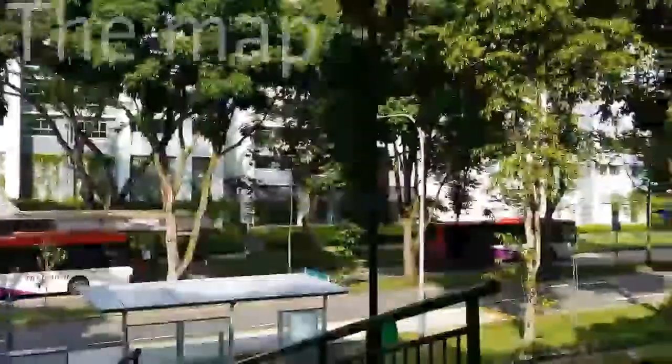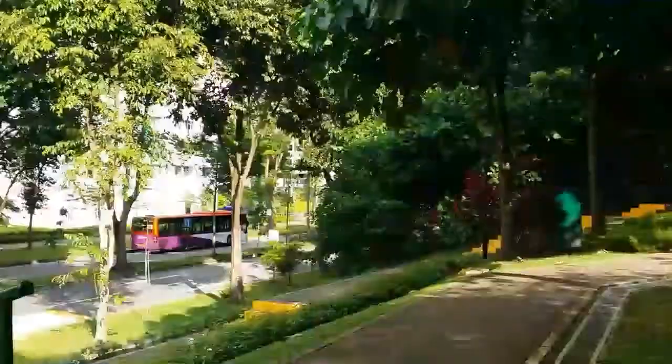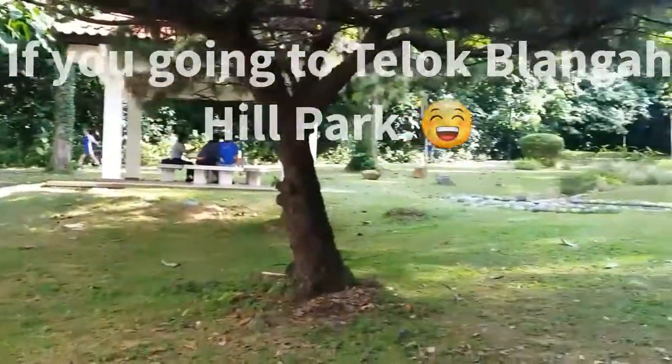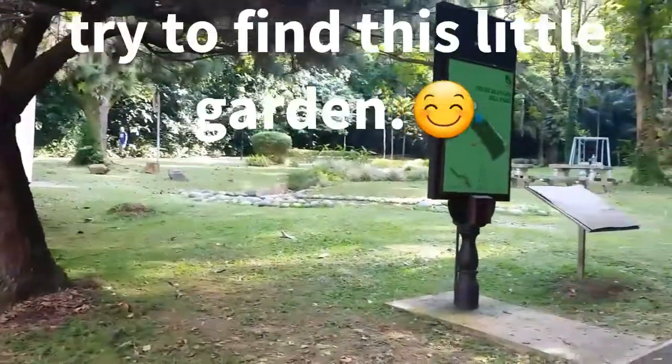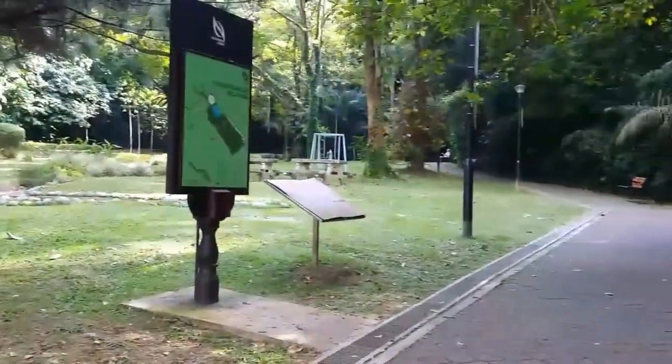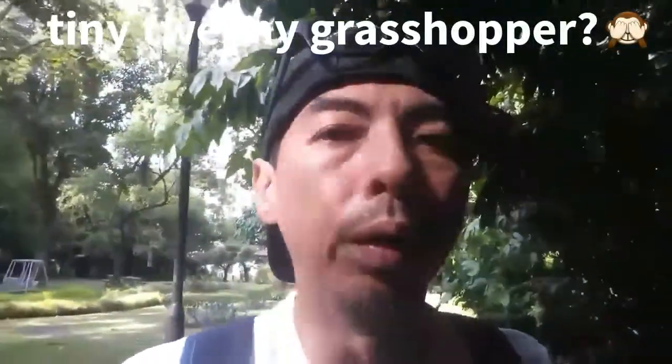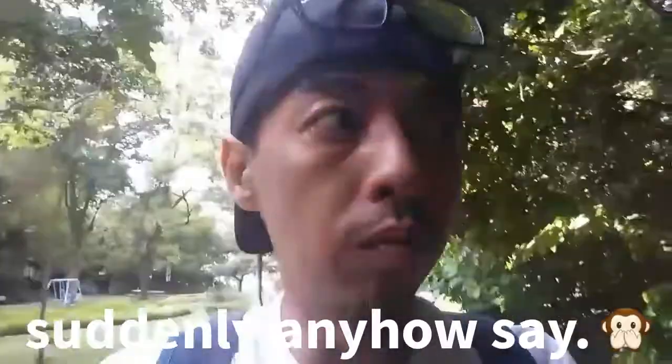Here is the map of the small little garden. It's just beside the road of Telok Blangah Hill. There are many insects here because there's a pond, and many residents like to come here and exercise. I will try to search for a tiny grasshopper that is always on the road, not on the leaf. So let me see if I can find it.